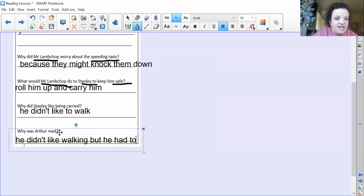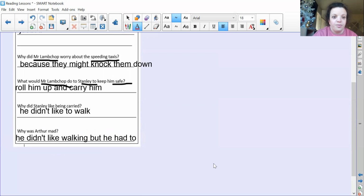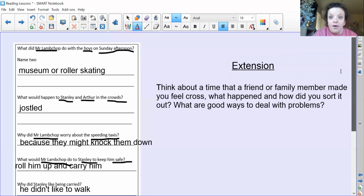Okay, fantastic. Right. We're now going to have a go at an extension. So think about a time that a friend or a family member made you cross. What happened and how did you sort it out? What are the good ways to deal with a problem? Write it down and send any of your answers and any of your ideas to year2@thepalmeracademy.com.